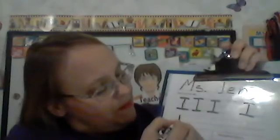Now let's look at the little baby eye. The baby eye, or lowercase I, is just top to bottom and a dot. Yeah, it is so easy and very little. Top to bottom and a dot. Now, remember, it is a dot.